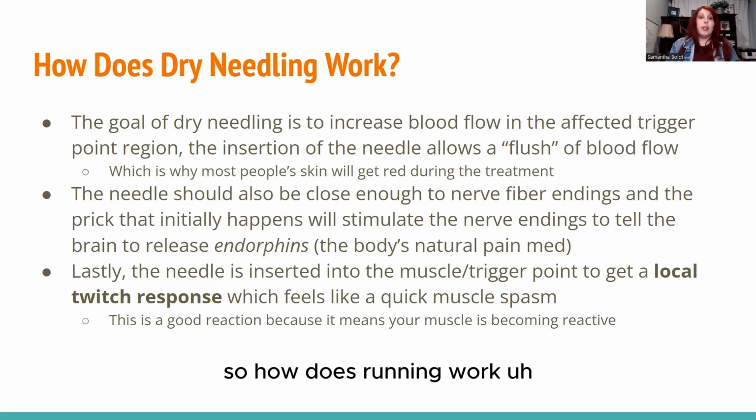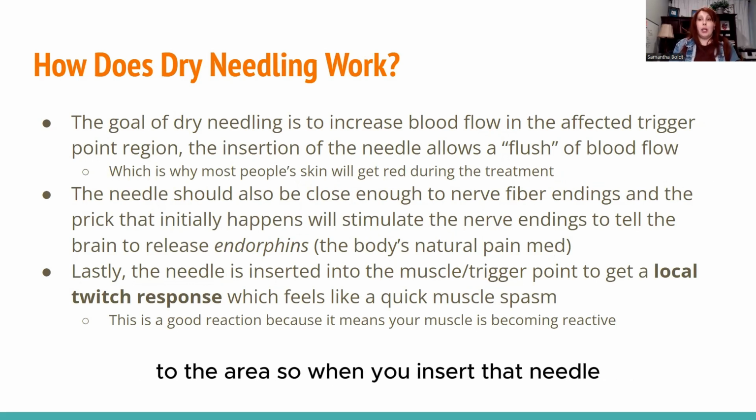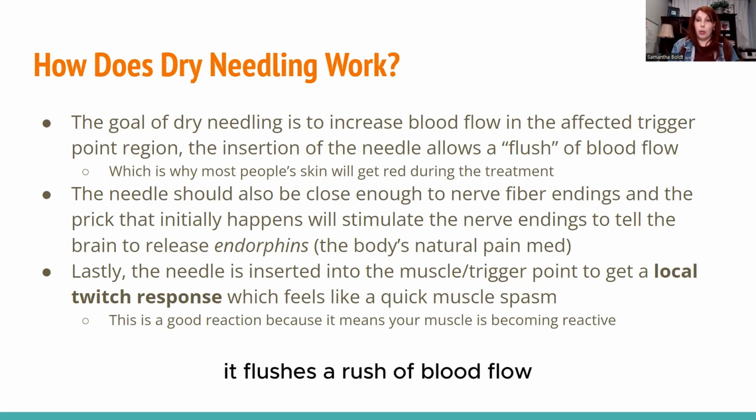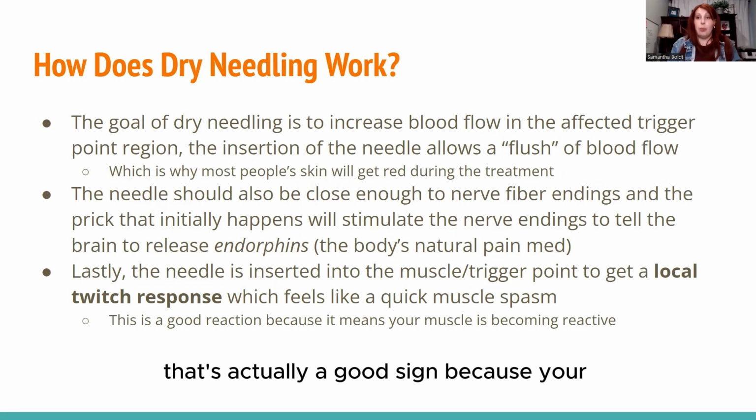So how does dry needling work? Dry needling is mainly increasing blood flow to the area. When you insert that needle, it flushes a rush of blood flow, and that's probably why your skin will get a little red during the treatment or right after the treatment. That's actually a good sign because your blood flow is increasing in those areas.